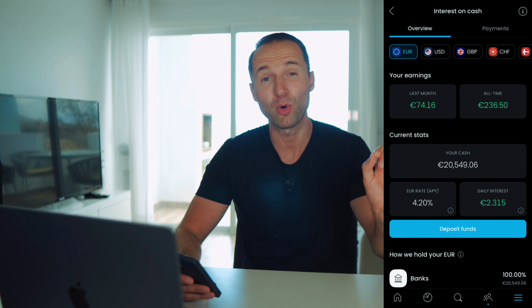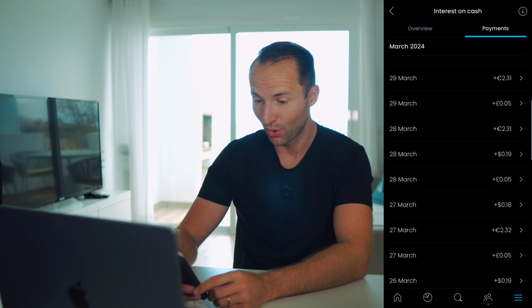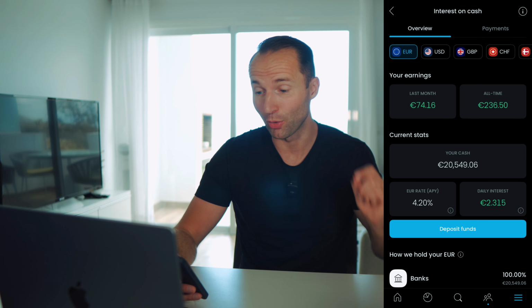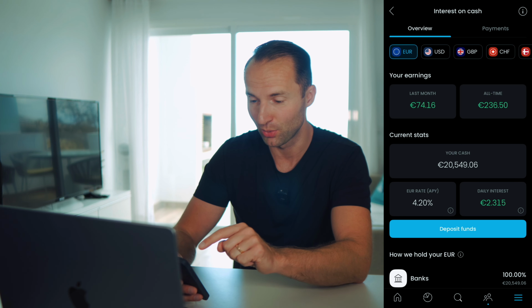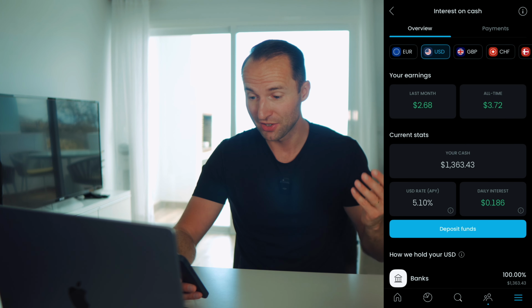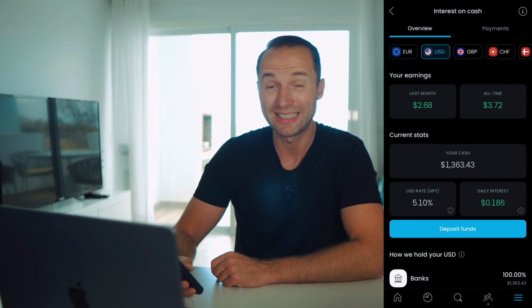And you can see I'm getting 4.2% on my cash. That's actually paid out to me on a daily basis. You can see here all the various payments. If I go back into overview, obviously I can also get money on my different currency that I keep on my Trading 212 account. For example, on US dollars, I also have a bit of money over here. Not that much. Still, I got $2 and almost 70 cents. And yeah, really nice. Here I'm getting 5.1%.